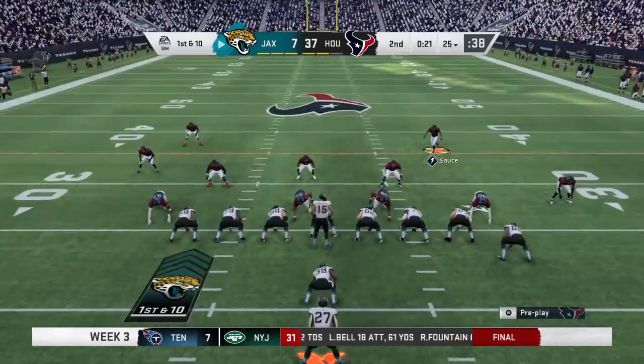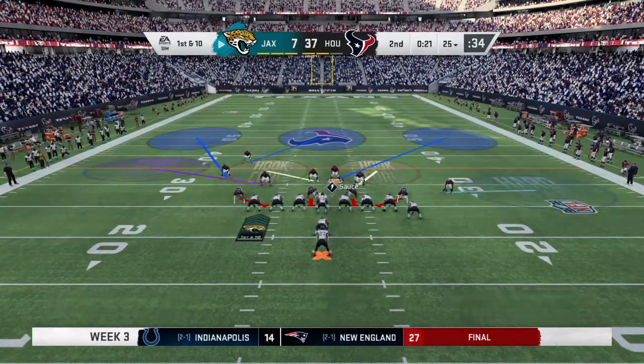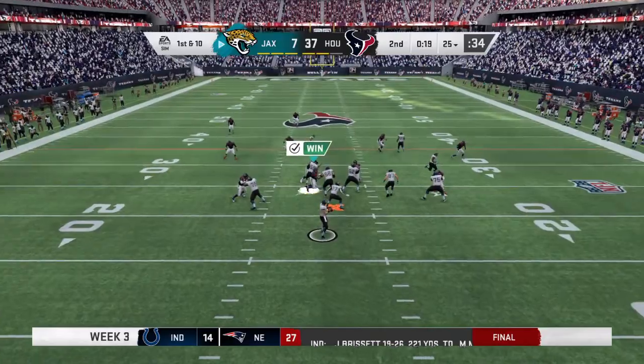Jaguars come to the line to start their next drive. You've got less than 30 seconds left here in the half. You're well on your own side of the field. What are we doing here, Coach Davis?